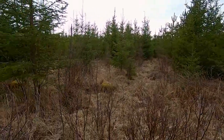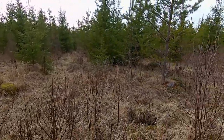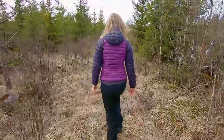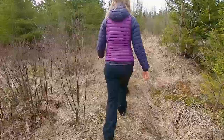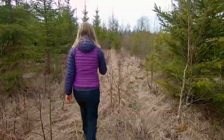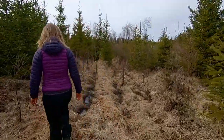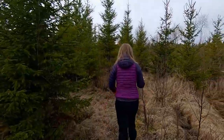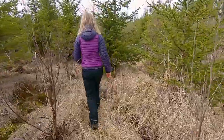Shoot, where did Hugo go? Ah, we can go this way. This path we discovered quite recently, almost by accident. We were exploring a little bit and then we found this, and this has almost become our new favorite path to walk when we are walking the dog.